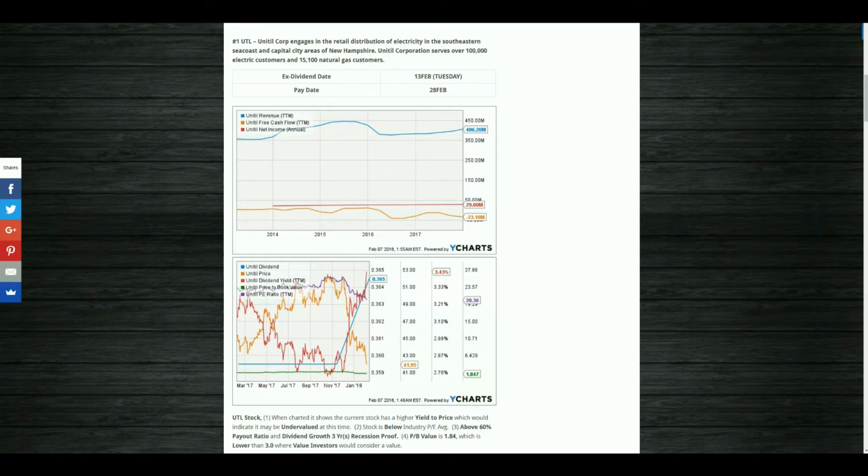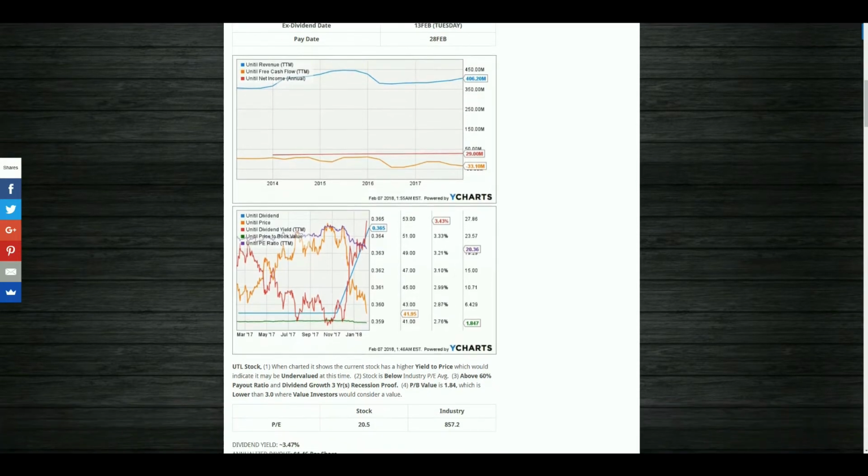So they may have been using some of their free cash flow for small acquisitions or had to use some of the free cash flow to pay some dividends. So that would be something to look into. Why is their free cash flow down a bit?